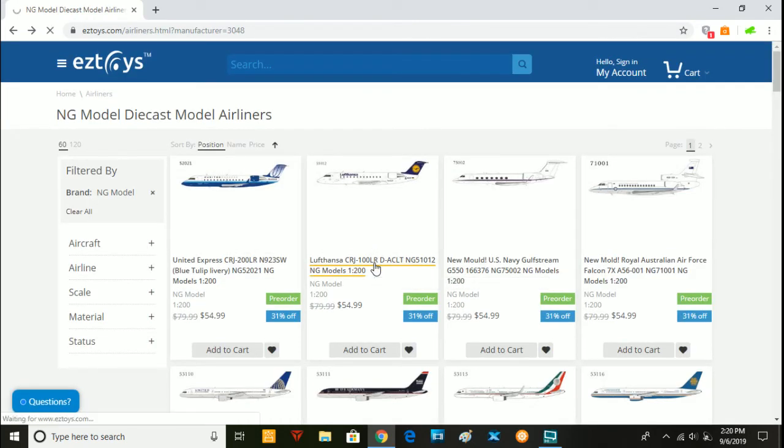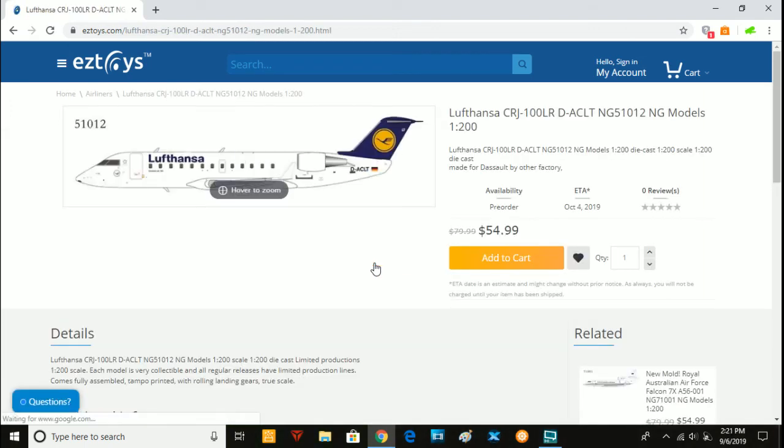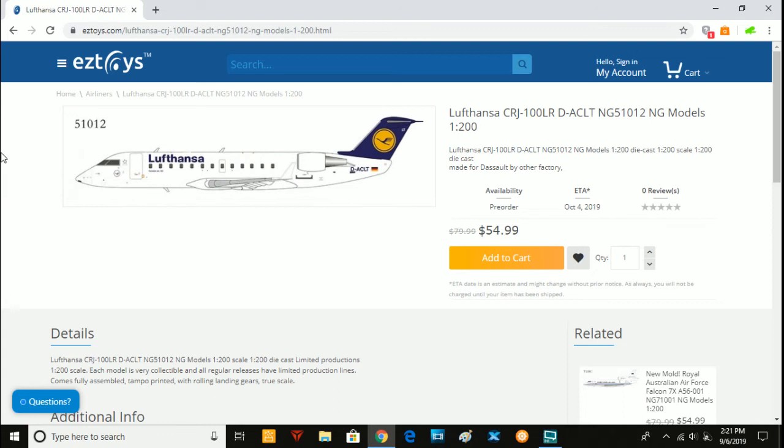Alright, the final two models that are 1/200 are re-releases. We have the Lufthansa CRJ-100LR, D-ACLT. This is a re-release of the one they just did last month, but with a different registration. Not exactly sure why they're doing that.